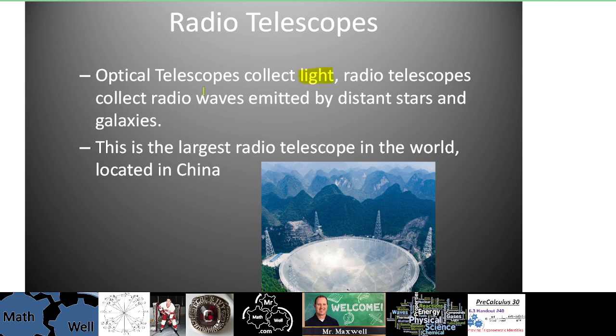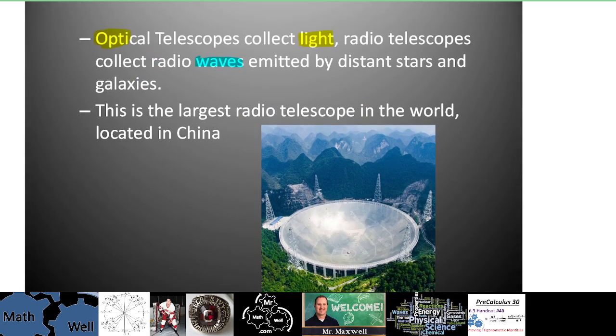Optical telescopes collect light. That's the nature of this word, optical. That's light or vision, seeing light, okay? Radio telescopes collect, you guessed it, radio waves emitted by distant stars and galaxies. Radio waves, so not necessarily light waves, but radio waves. The largest such radio telescope is located in China, and it was just a few years ago they finished this.